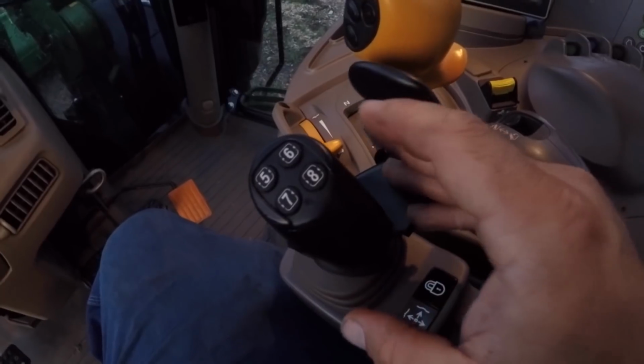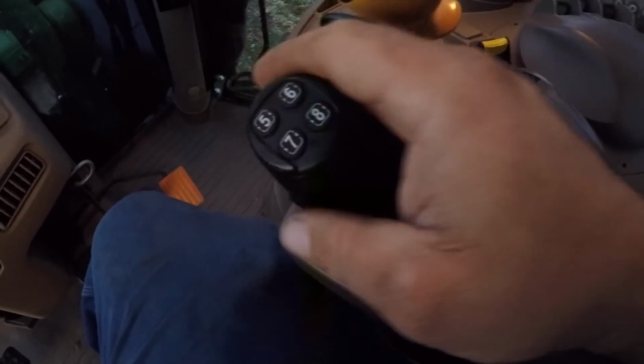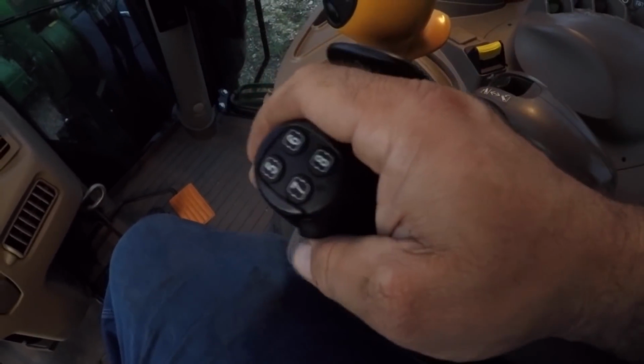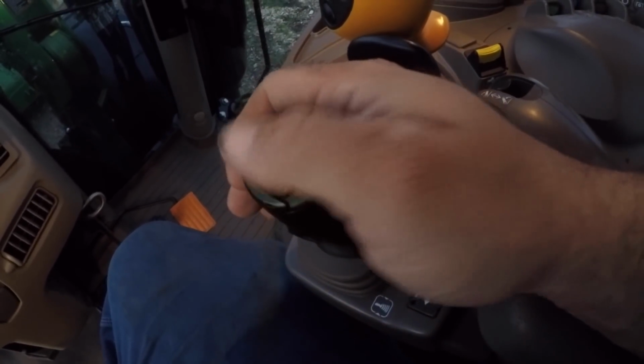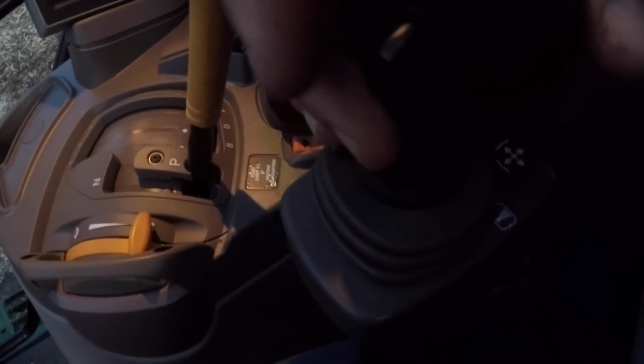Going further here, I've got the electronic joystick, which was something the demo Deere 6R that I had did not have. I really like this. You can shift gears right here, and it has the third function rocker here on the front.